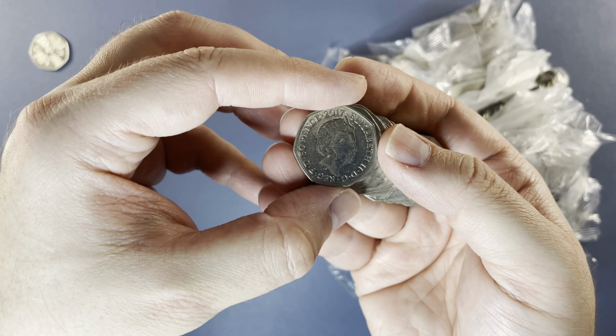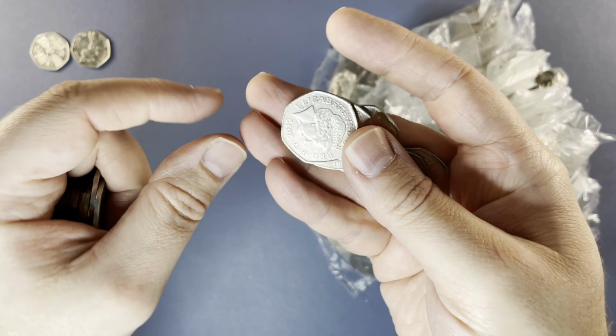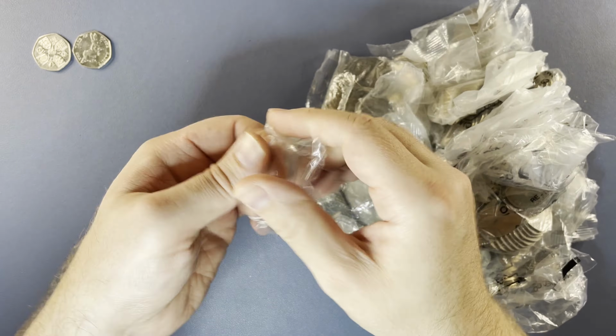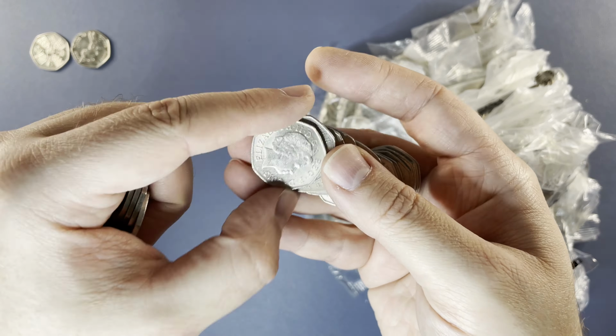This one's going to be something, 2017, 50 pence. Peter Rabbit, that is an extremely common one, the second most common commemorative 50p after Benjamin Bunny. We have another one from the 2017 set, that's Tom Kitten. Again, not a keeper.